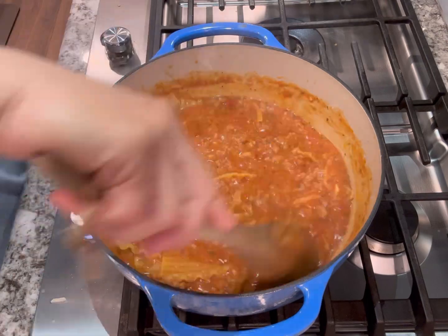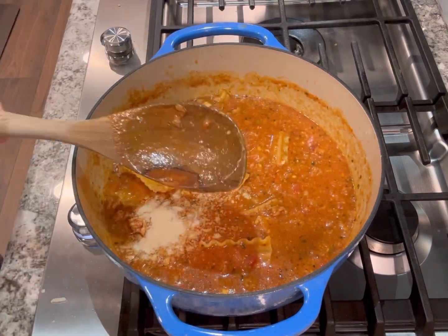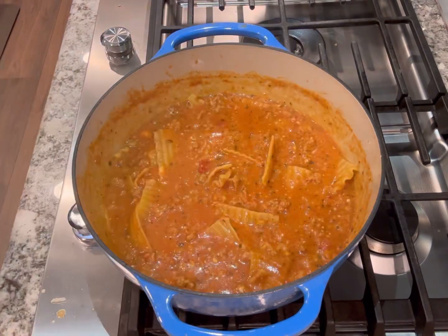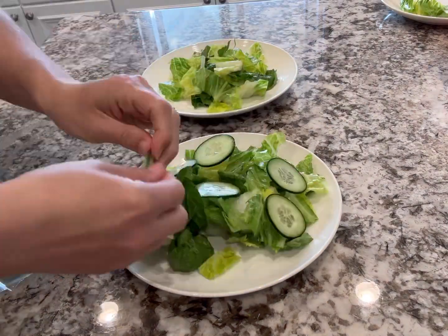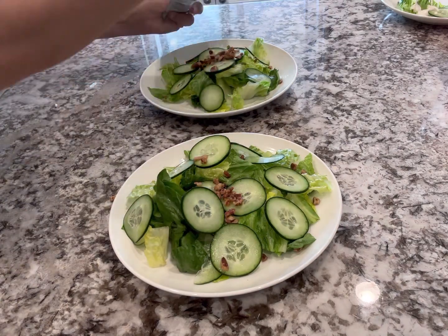I added some Parmesan. I didn't have mozzarella, so I did cream cheese instead and just mixed that up until it was nice and melty. And it turned out really, really good. Let me just tell you, I was really surprised. I'm going to put lasagna soup on my menu from now on because it just turned out so delicious. I put a little bit of fresh parsley on it, but you can do fresh basil and some fresh Parmesan.